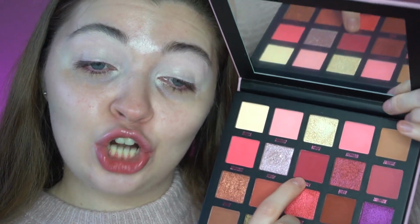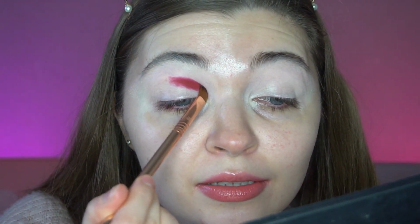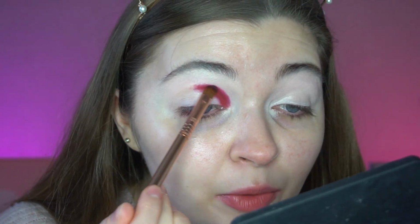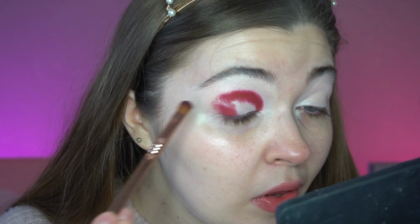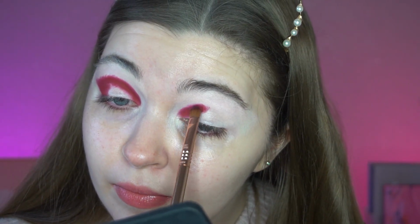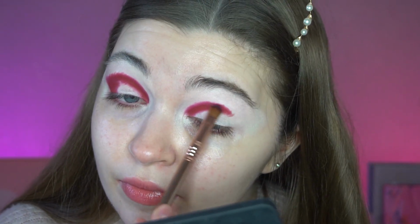I'm excited. So, jumping into this beautiful palette, I'm going to take the shade Claret because this shade is calling my name. Of course I'm going to take it. I'm literally just going to start to pack that through the crease. Look how gorgeous that shade is. A little bit of kick up and a little bit of fallout with this shade, but nothing, I expected it. Look at that shade. It's almost like a deep raspberry pink shade, but I'm not 100% sure.